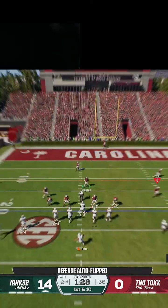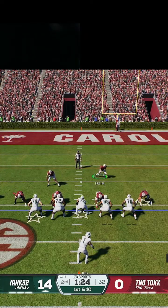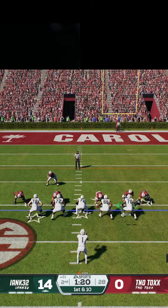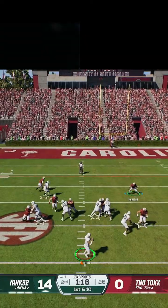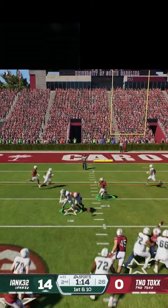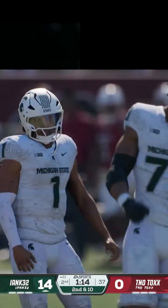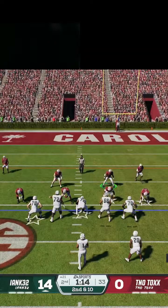They roll the dice and convert to keep this drive going. And the Spartans come to the line with a fresh set of downs, thanks to that last connection in the passing game. Looking downfield on first down. Incomplete. He had to get rid of it before he wanted to. The defense put the heat on. Backed up now. Here's 2nd and long.